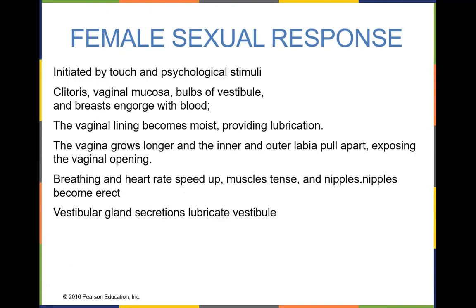Now, the female sexual response is triggered by slightly different triggers than the male. In the female sexual response, it is touch and psychological thoughts. It can be a buildup of desire. It can be touch. It's not constant, whereas males supposedly think of sex every 7 seconds. Females don't. The female sexual response is more driven by touch and the stimulus of being in a pleasurable situation.